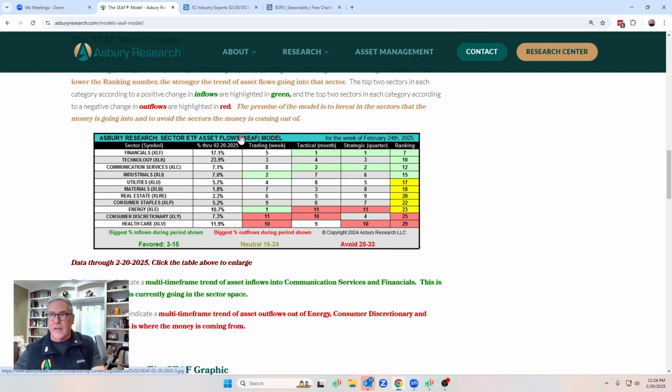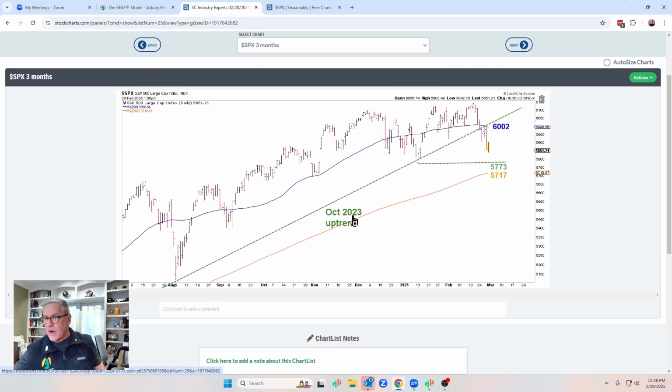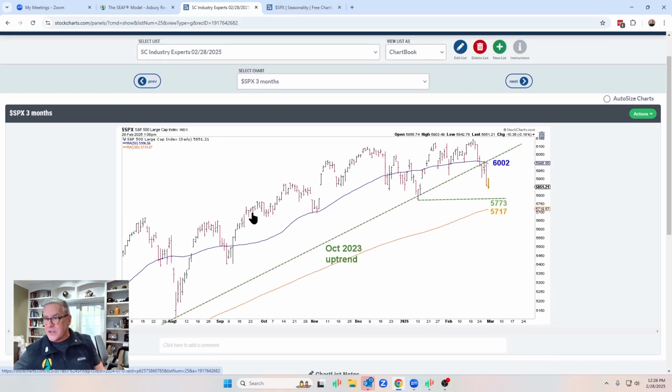So the next thing that we want to do is we're going to look at some stock charts. That's why we're here, right? To look at some stock charts. And I've prepared some for you that I think are the most significant to be paying attention to now. So the first one we're going to just look at is just a simple chart of the S&P 500. This is the S&P 500 daily. This goes back to July of last year.